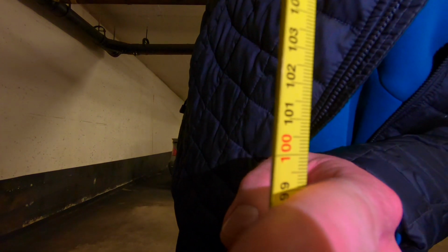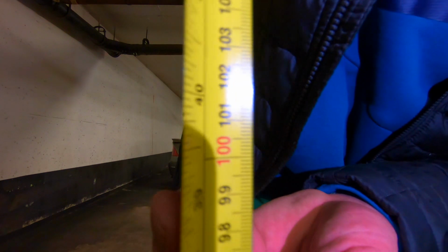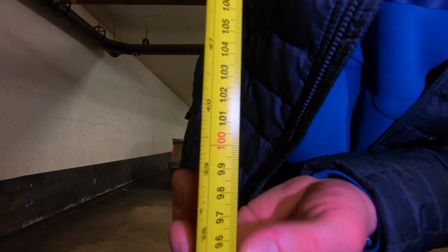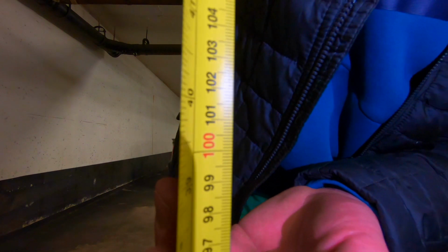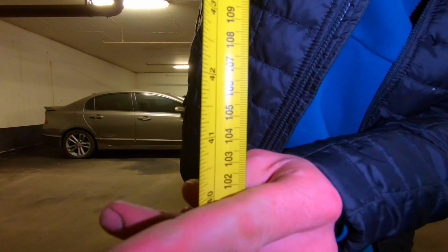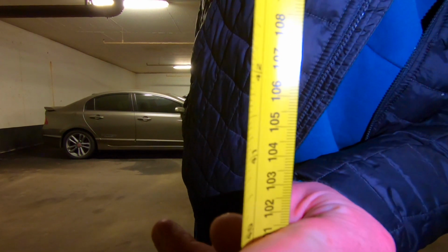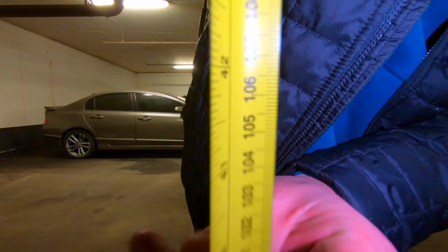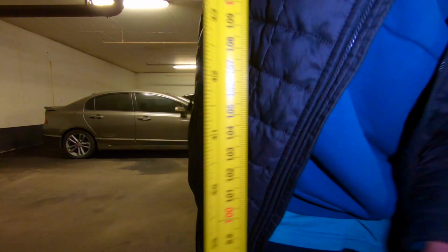So on the front, we are looking at, I would call that 38.5. So we went from 35.5 to 38.5. So 3 inches in the front. Now let's go see the back. And in the back, we are sitting at just about 40. So yeah, we gained also about 3 inches in the back. If you guys see, not too bad.